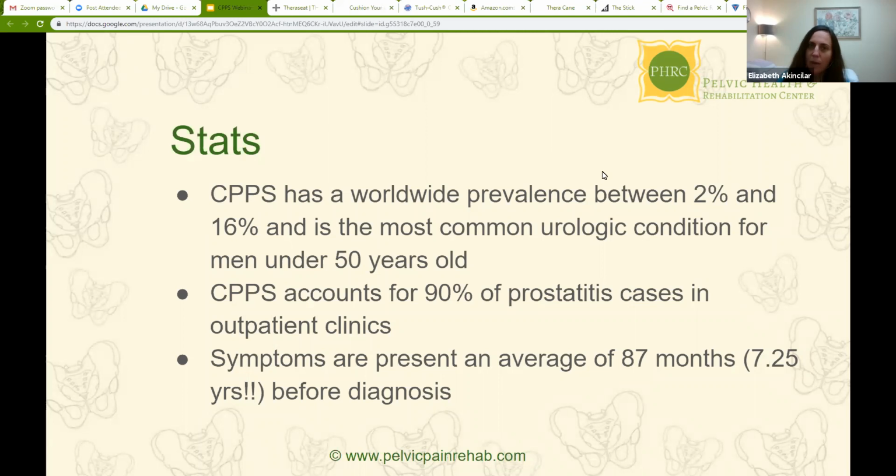When we were talking a moment ago about those different categories of prostatitis, 90% of them are actually chronic pelvic pain syndrome and not a bacterial infection. And this is the statistic that is really staggering. The symptoms are often present for an average of 87 months, or over 7 years, before men get a proper diagnosis.